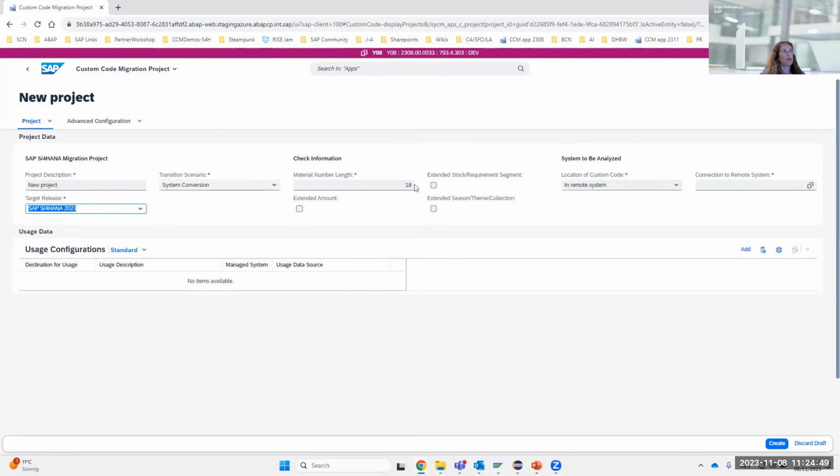Here you provide the material number length. We recommend to keep it classic with 18 character length. In this case, you will get fewer findings in your custom code, only for the cases where really the material number length comes into conflict with the new material number length of S/4HANA of 40 characters.